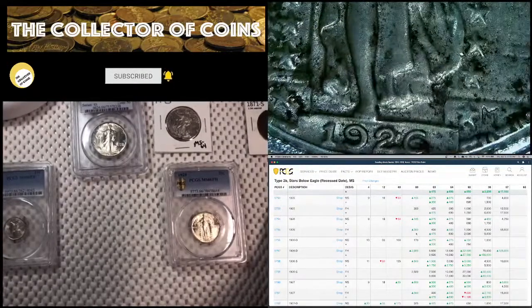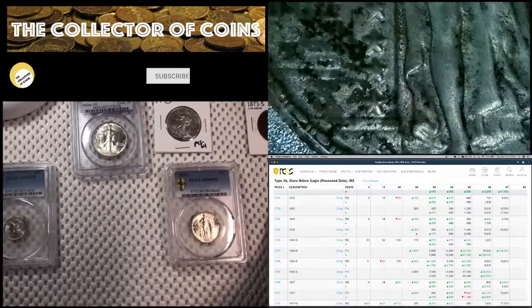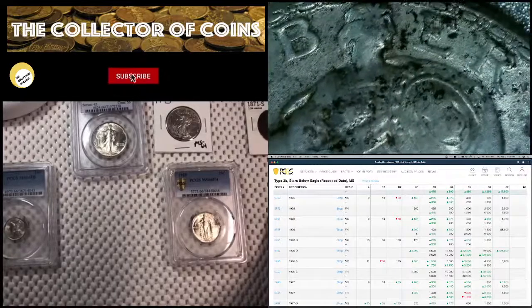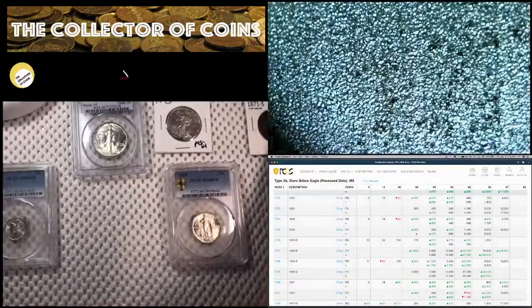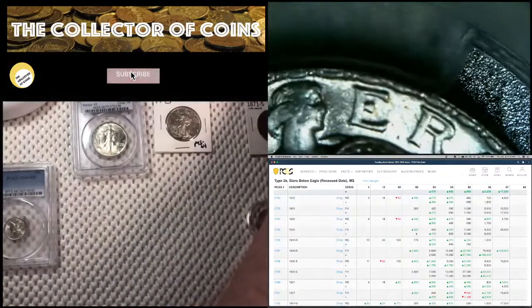I got this in a collection that I picked up. It's a nice looking coin, but if I was going to grade it, I would say this is probably going to get an AU condition, probably not a full head. Let's again compare it back with the MS66 example.